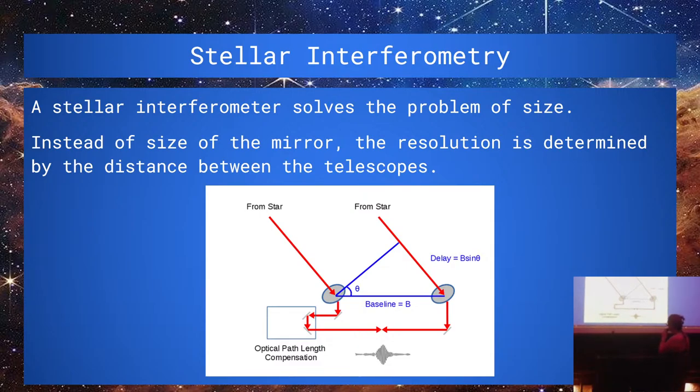Because the light is going to hit the first telescope first, and the second telescope a little bit after, we have to account for that. We want the light at the detector to reach the same point at the same time. So we send light from the first telescope into this optical path length compensation, or OPAL. In this little building, which I'll show you at CHARA, there are beam lines. The light is sent, and it accounts for roughly how much longer it's going to take the light to hit that second telescope.